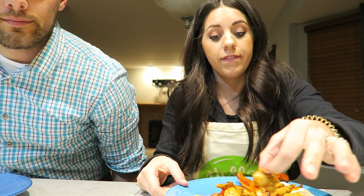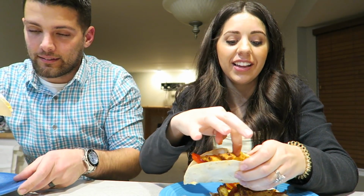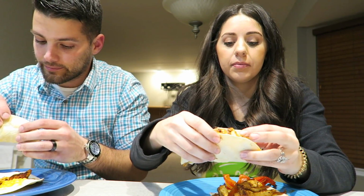Alright, so we finished up our cooking. It really didn't take long at all. But yeah, it really didn't take long at all. The only thing is, we did keep our shells in a little too long. But it's okay, I think they're still gonna be good. Here's hard shell tacos now. We're gonna try it. Here we go.